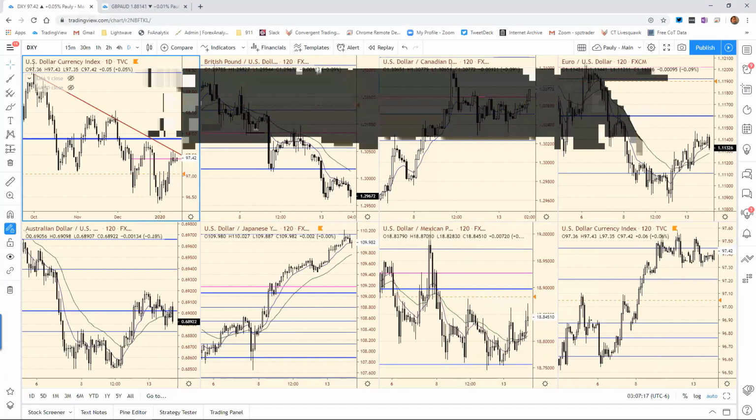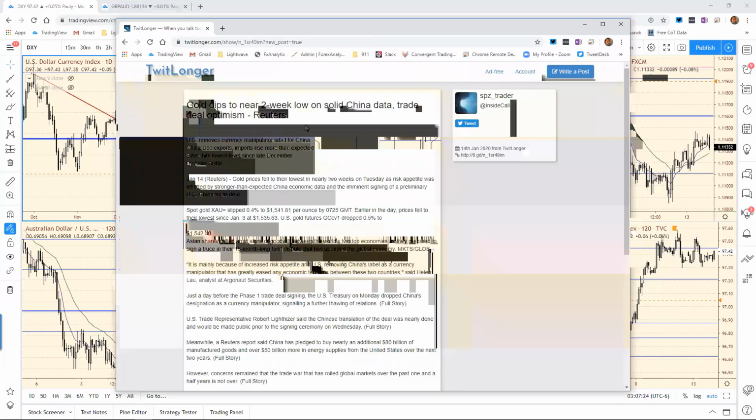And lastly, just a little interesting pair, because like I said, things have been so quiet. Gold dips to a near 2-week low on solid China data.